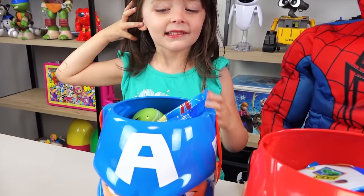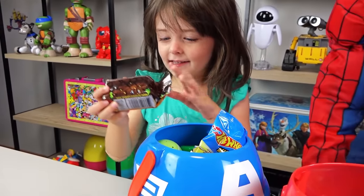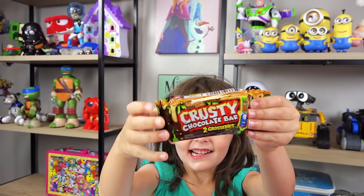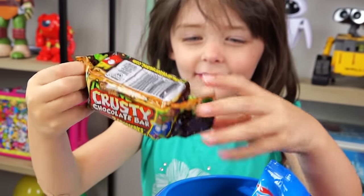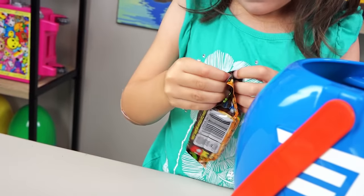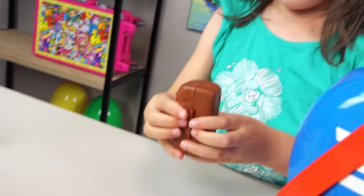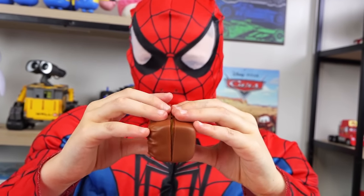All right, Emily, go ahead and pick one. Oh, what did you get? Show me the package. What'd you get? You got a Crusty chocolate bar! Ew! Open it. Okay, go and open it. I wonder what he does. Whoa! That's a really Crusty chocolate bar. I'm gonna use my super duper strength!